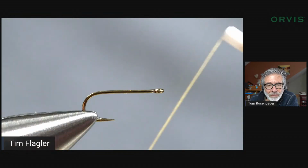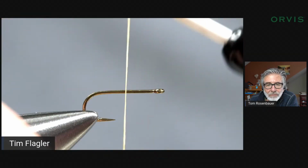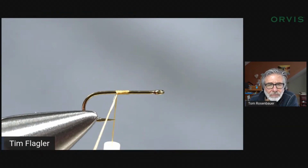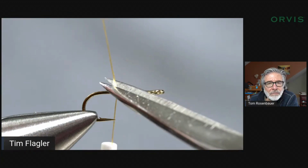I'm going to start about halfway down the hook shank. No reason to start all the way up at the eye with this one. And just get my thread secured and snip off that excess tag.